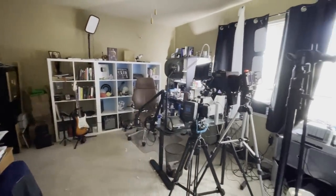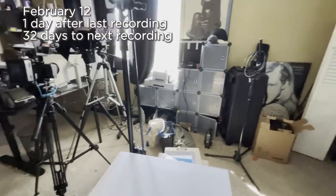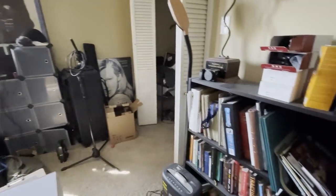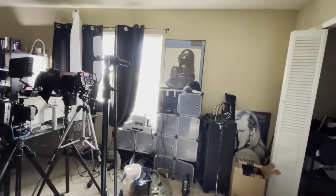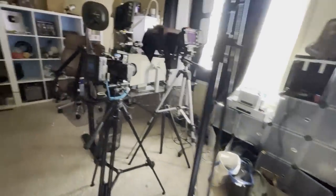Despite what it looks like, what you're seeing here is not the aftermath of a volcanic eruption. This is my studio. This is where the magic happens, as they say. And everything outside of the camera that you see is a total disaster area. Every once in a while, people will get a glimpse of the rest of the room in a tangent cam or a comedy bit. And yeah, I get a lot of comments about it.